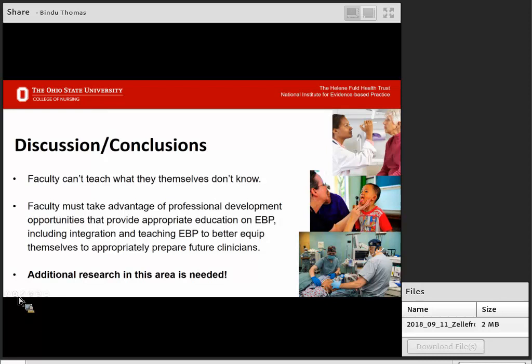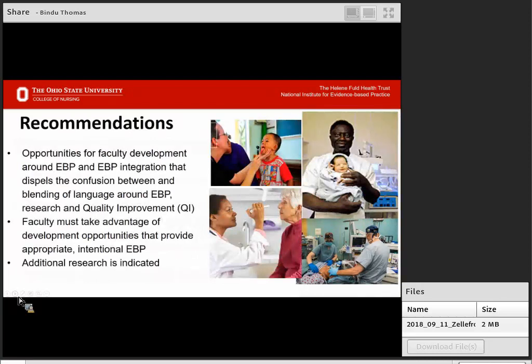The other thing that we need to consider, too, is that we need to make sure as academics that we're really applying the evidence-based practice approach to our teaching methodologies and strategies, and disseminating that work to build the body of evidence that's out there. Last, additional research is really needed in this area. So we'd love to have any of you come to collaborate, to consult with, or to join us in creating your own study to measure and see what you get.